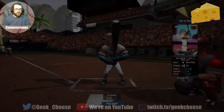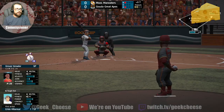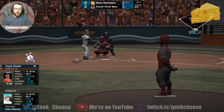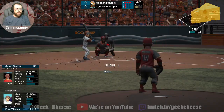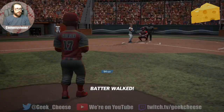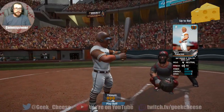Will Real steps in. With 1 out, 1 on, here in the bottom of the second. And Growler's hitting over 100, so he's throwing gas in his own right. Two big pitchers here, aces of their staff, facing off in this tournament. 3-1, and Growler walks him, so 2 on now.